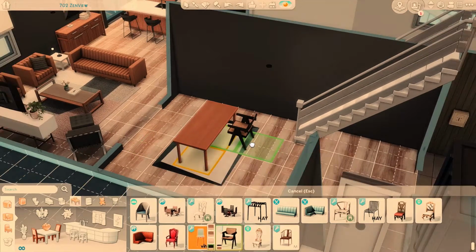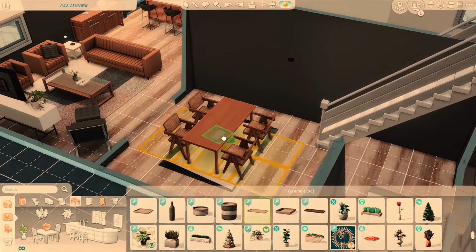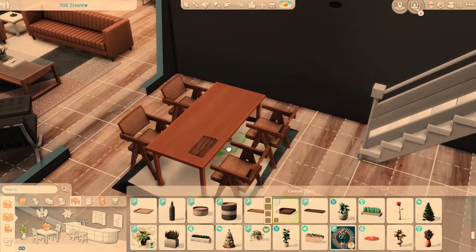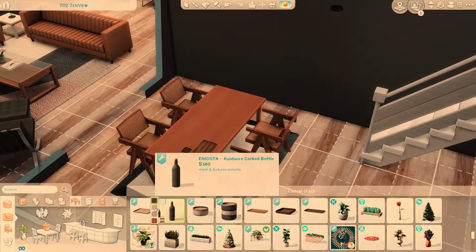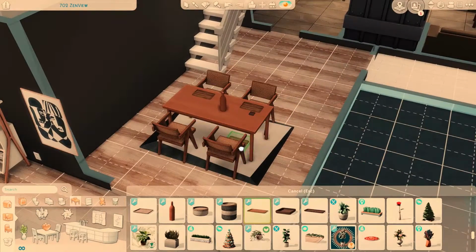I really like this table. It's just so simple, and I love the wood color. I can't believe this is not a base game table. It's so simple and pretty, you'd think it would be, but no, I had to get this through custom content because EA could just not give me a simple table that I liked.